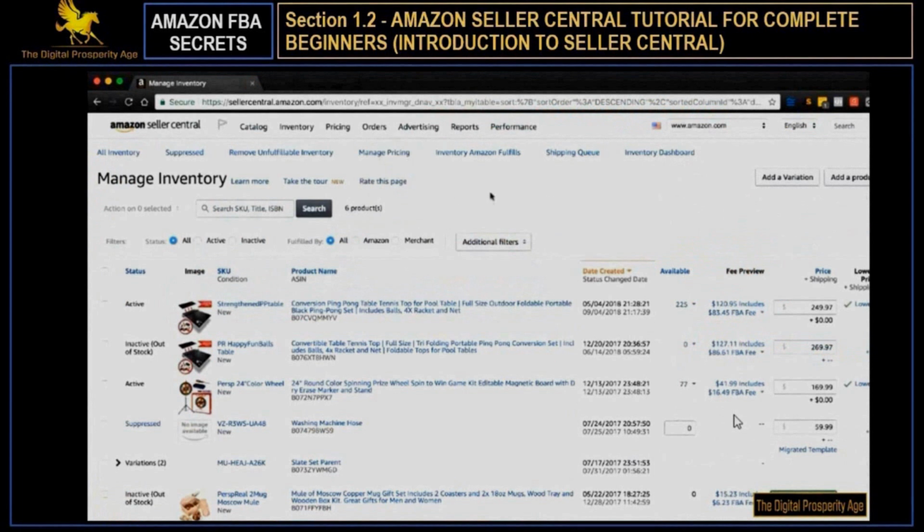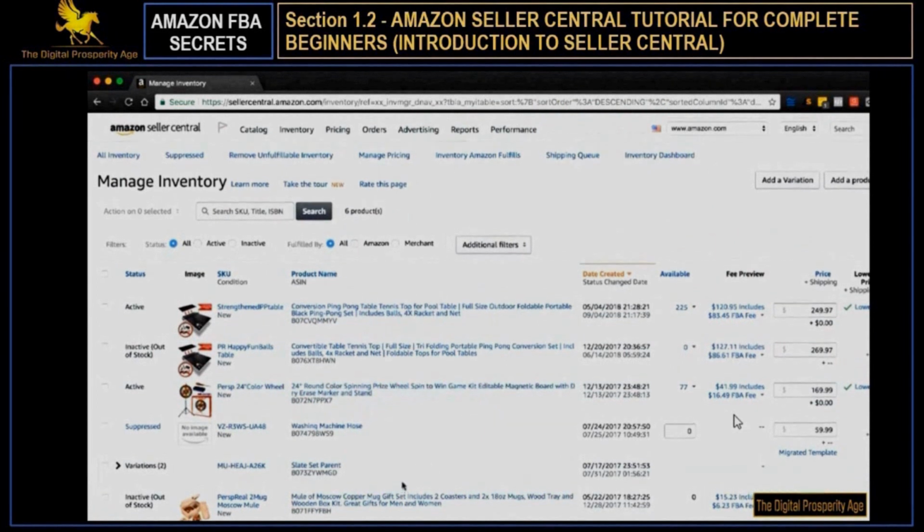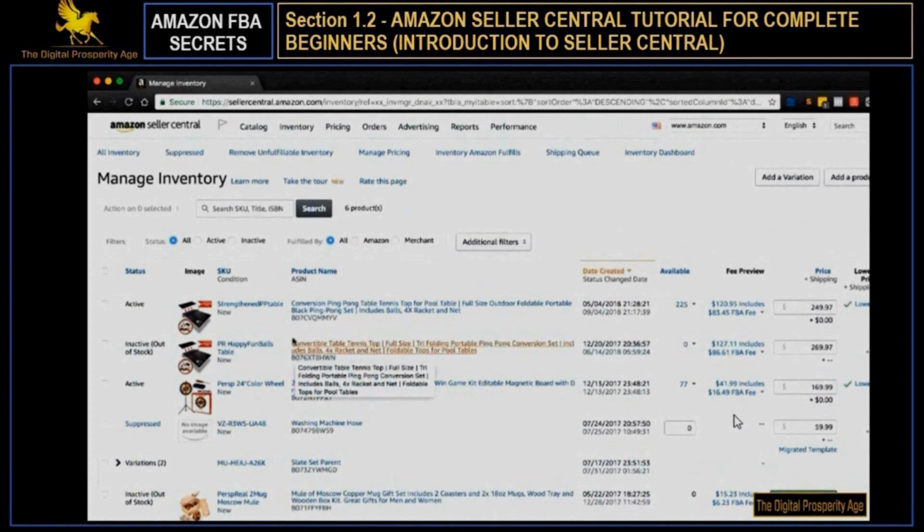So this, guys, is Seller Central. This is actually a live account that I used to have. We had a couple of test products in here. This is going to be the Seller Central account that is actually going to be used throughout the entire course. So we see that we actually have some stuff live here. We're selling a conversion ping pong table set, which actually does incredibly well. We're selling a 24-inch round color spinning prize wheel, and we're selling some Moscow mules and some other stuff that are out of stock.